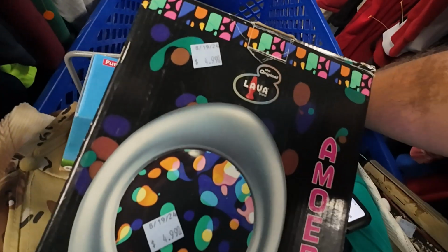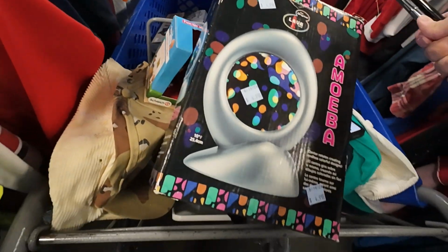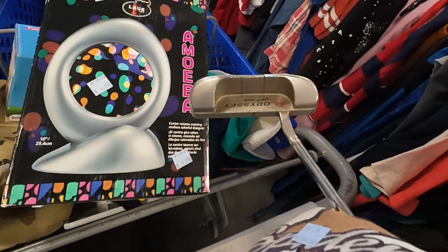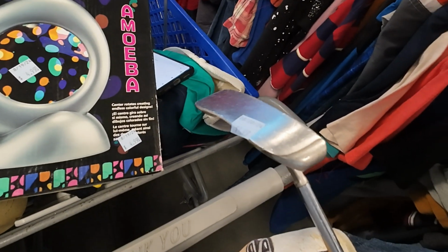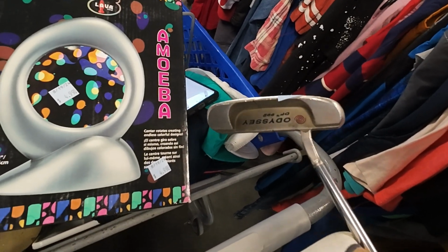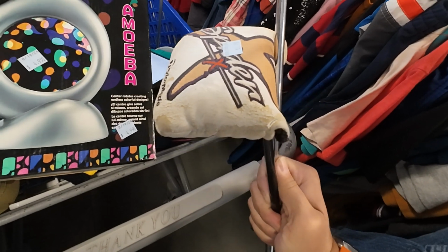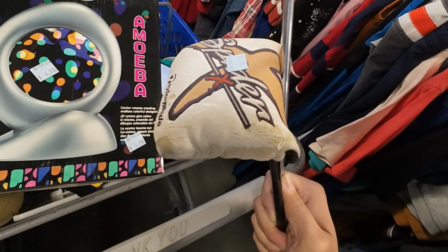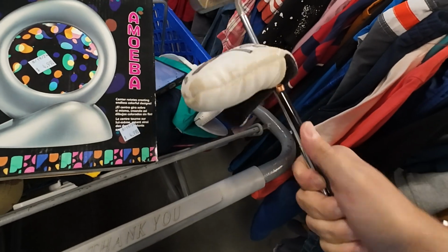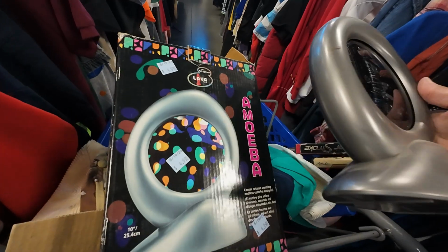Also, not only that, as I was walking over here, there's a lady putting stuff out, and I saw she had some golf clubs. I asked if I could see them, and $1.99 for that putter. It's an Odyssey DF 992, and then a freaking Spider TaylorMade putter for $3.99. It's actually in there. I opened it up. It's in good condition. That's nuts. I just pulled the Amoeba lamp out.